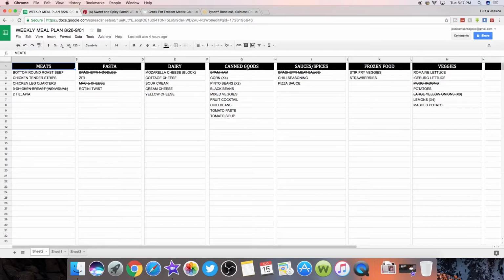And also canned goods. We had some Spam ham, which I actually marked off because I added it with the ziti. And then we have 4 cans of corn, 2 cans of pinto beans, black beans, mixed veggies, and a fruit cocktail, just in case I want to make some sangria or something. Some chili beans for chili, tomato paste, and tomato soup. Tomato soup I'll make with grilled cheese sandwiches.